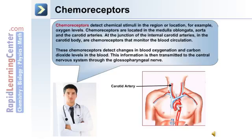Chemoreceptors. These are sensitive to chemical stimuli in their region or location. Chemoreceptors are located in the medulla oblongata, the aorta, and the carotid arteries. At the junction of the internal carotid arteries, in the carotid body, chemoreceptors monitor blood circulation. These chemoreceptors detect changes in blood oxygenation and carbon dioxide levels in the blood. This information is then transmitted to the central nervous system through the cranial nerve, the glossopharyngeal nerve.